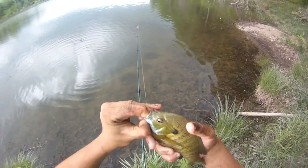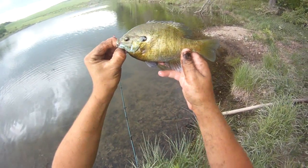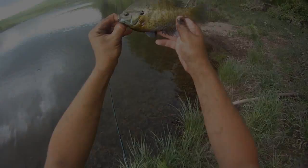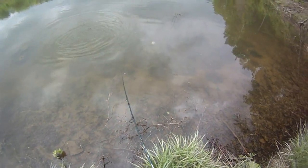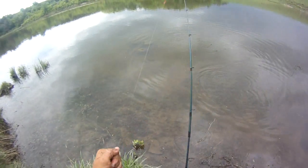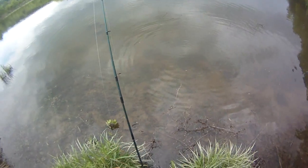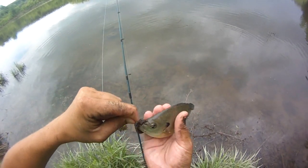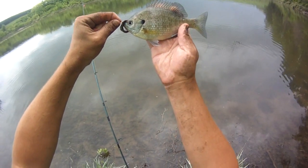The nightcrawlers aren't moving because I'm just using like a 1/6 of a piece of nightcrawler. The leeches wiggle all over the place. I swear I'm seeing a crappie swirl on the leech, like right around that stump there. It's tough to tell, even with the polarized sunglasses, but I swear I saw it twice. They're smaller gill.